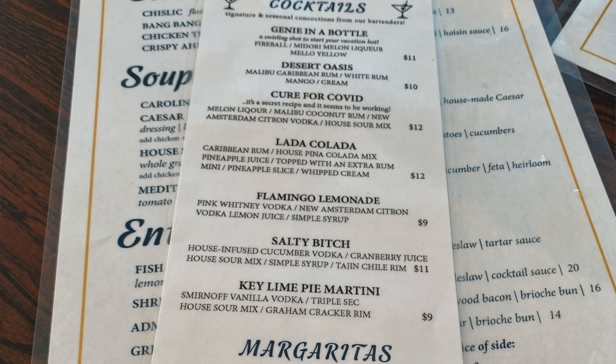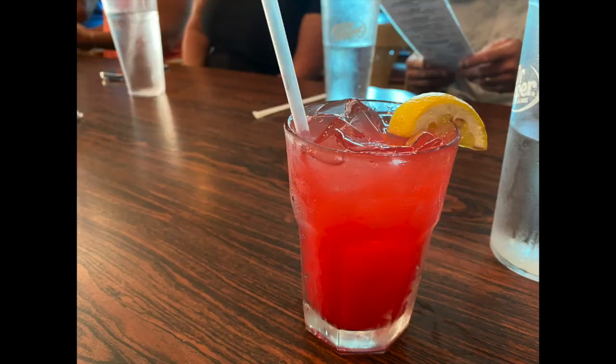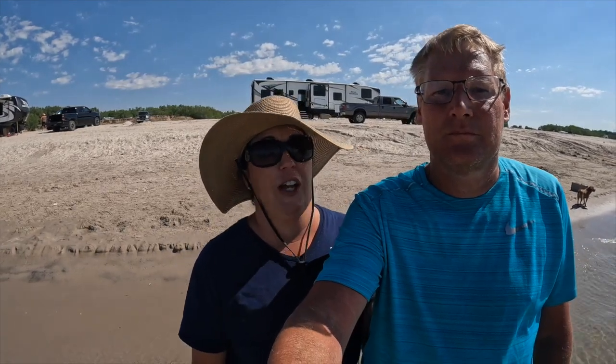Drinks were good. I had the pina colada, which they call the Lotta colada. It was good. I had the flamingo drink, and it was absolutely pure sugar. I would not order that again, nor would I recommend anybody to order it, because it was not good.